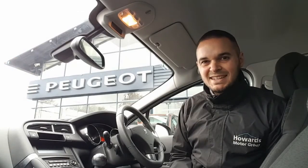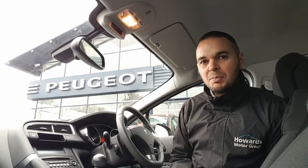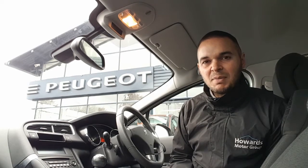This car has the 1.6 litre Blue HDI engine that gives you 120 horsepower. There's a 6-speed manual gearbox. The car's done under 18,500 miles.